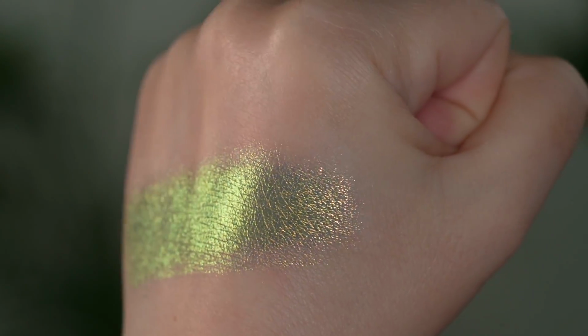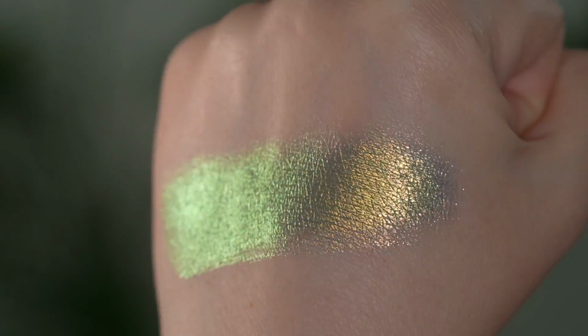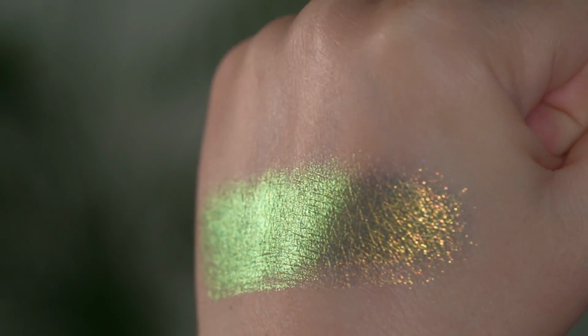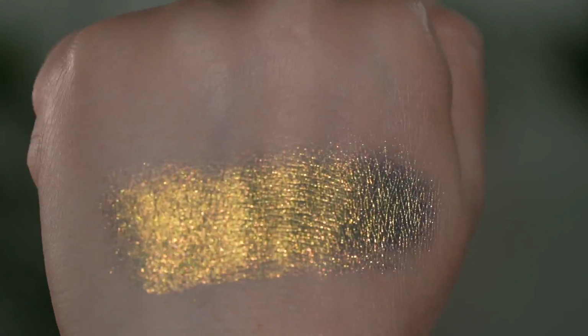Lucidity is a beautiful, really bright lime green, but straight on it actually flashes quite a bit bright orange. It's a little bit on the translucent side, and it is very smooth, really punchy shade. It's interesting how green it looks in the pan, but once swatched out, you can really see the punchy orange.